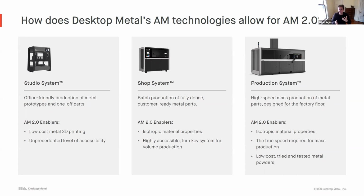To date, we have 3 systems on the market. I should say 3 metal printers on the market. We also have a composite printer, but when it comes to metal, we have these 3 machines you're seeing here. On the left, you see our Studio system. That's really our office-friendly printer. It's great for prototypes and one-off components. It's extremely accessible.